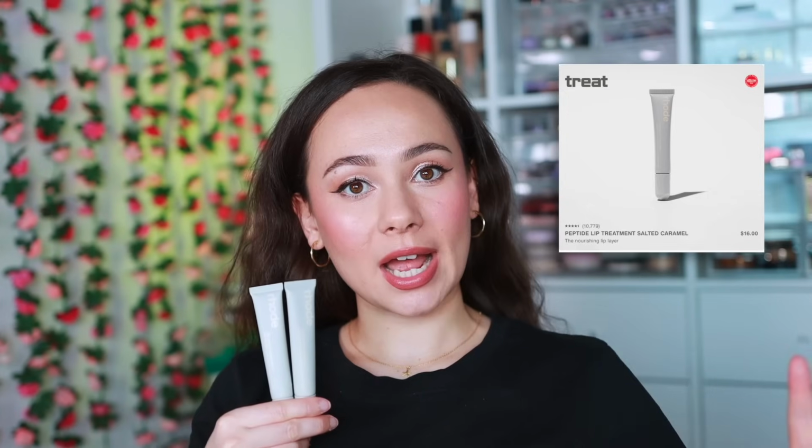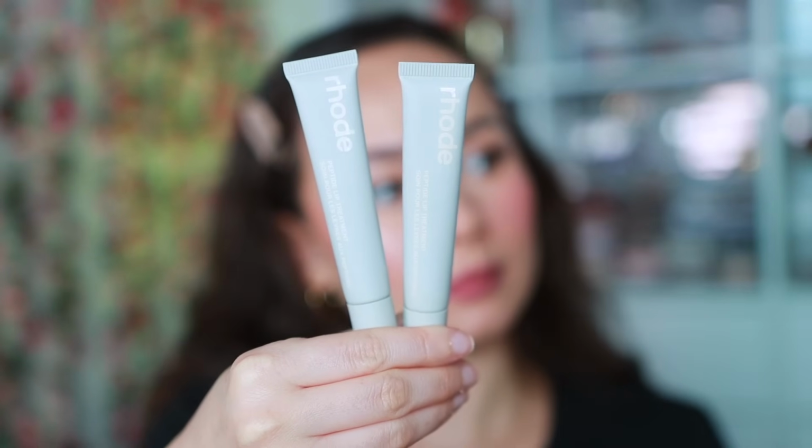Fell in love with the hype. It's right. The RHODE Peptide Lip Treatments, oh, these get me right. They're very hydrating and they give the prettiest glossy glows, and their flavors, phenomenal. Okay, salted caramel, delicious. It literally makes my mouth water with how good it smells. I see the hype on these.